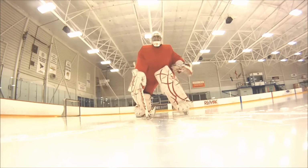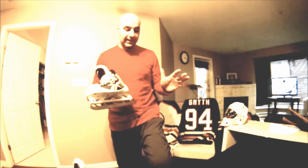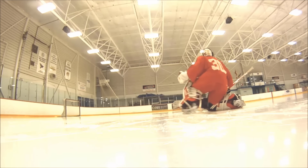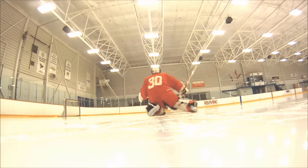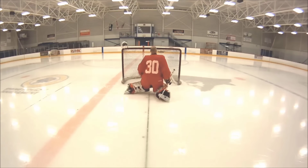you're going to be much more higher up the ice. When you're in your standing position, you're going to be taking up a lot more of the net there. Also for your slides. So you're not going to have to bring your leg in too tight when you push off to your right or to your left. You'll be able to have your leg further out, and because the blade is longer, you're going to be able to just push that baby along and slide off.